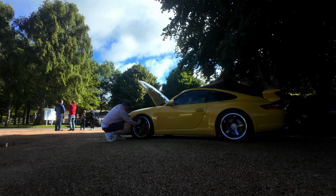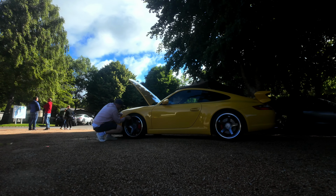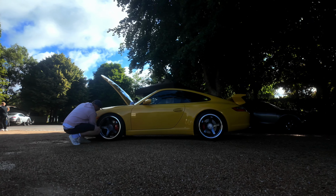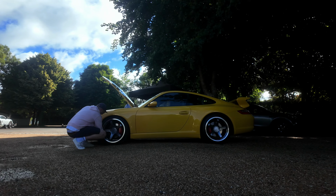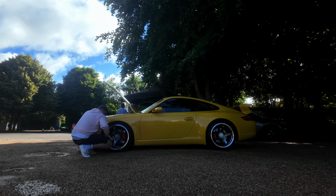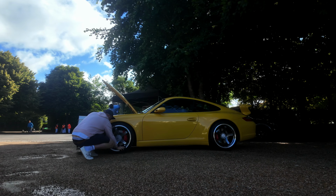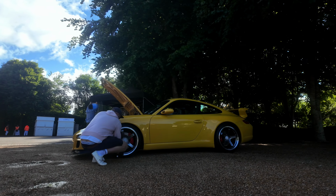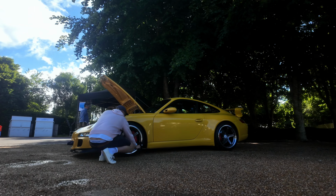I really wanted the yellow, and there's only like 30 of these ever sold in the UK. And it's got factory X51 kit, factory Speed Yellow, factory aero. I think it's only one of this spec actually, which is quite cool. It's not a GT3, so it's a lot less. Who cares? But yeah, I'm just trying to do a Japanese sort of vibe.